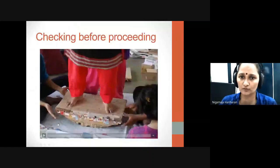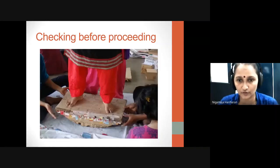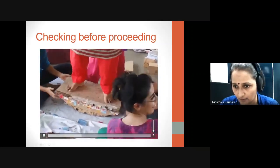Okay. So before you proceed to making the article further, before you start layering or finishing it, building it further, you have to check whether the article is according to the requirement.